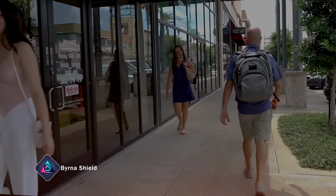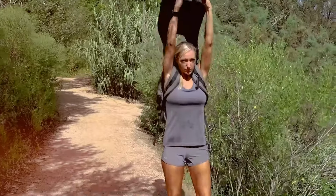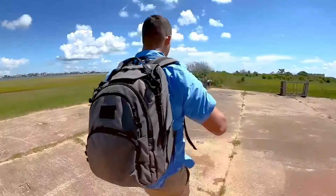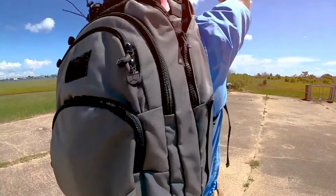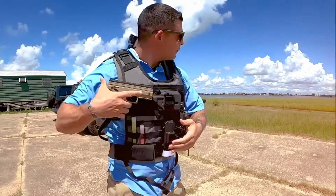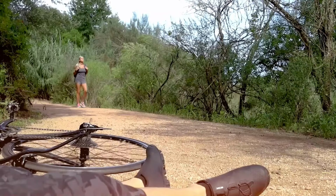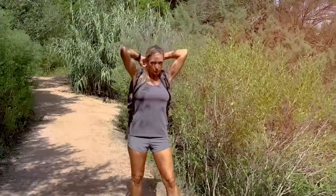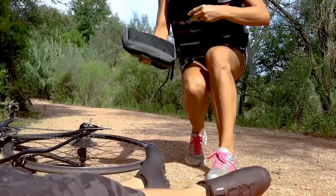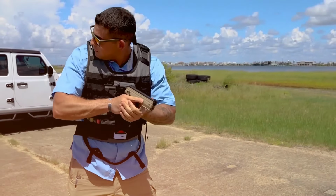Byrna Shield. The Byrna Shield resembles an everyday backpack but transforms into a bulletproof shield in seconds. A special plate deploys to stop bullets from a 7.62 x 51 mm rifle at a distance of 15 meters. It features the MAL system, allowing for the addition of first aid supplies, a flashlight, or other gear. A bleeding stop kit is included. However, this high-level protection comes at a price, around $900 for the top version.